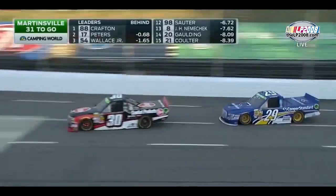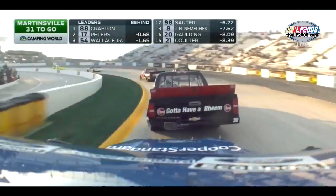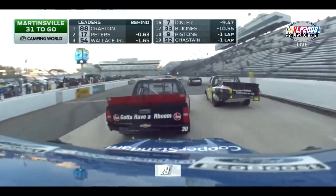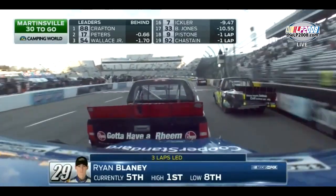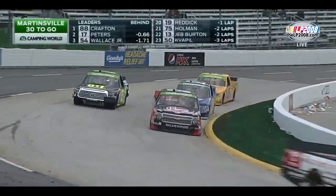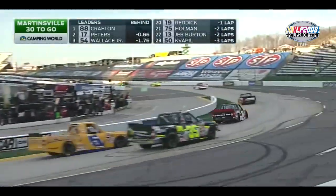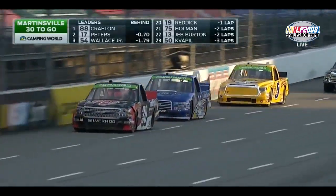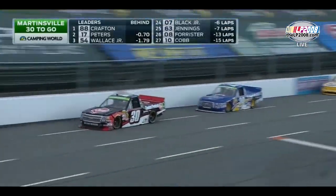Then Ryan Blaney's rebounded strong here at the latter part of the race. He's all over the back of Ron Hornaday. One guy that was up in the top 5 when we went away to break, Johnny Sauter's all the way back to the 11th spot. He'd actually lost all the way back to 12th. He gained 1 spot back. Now he runs 11th. Yeah, he has fallen back considerably after being up front running in the top 5.